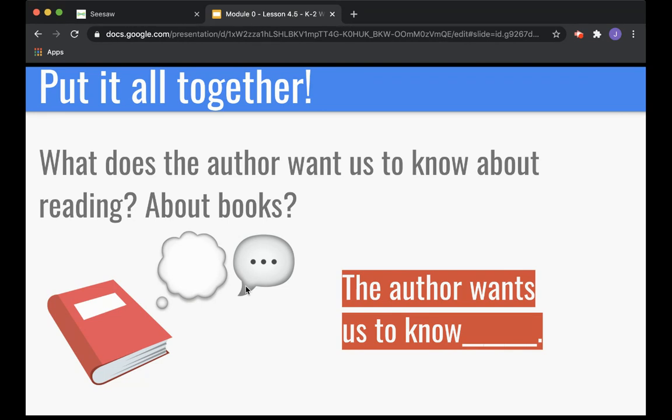Awesome job, friends, thinking of what could be the essential meaning of this book. Here are some answers that you might have come up with. If my answer matches yours, I want you to show me a silent me too. If you thought something different, I want you to stick it in your brain so that you can share your thought with your teacher during your small group about what you thought the author wanted us to know.